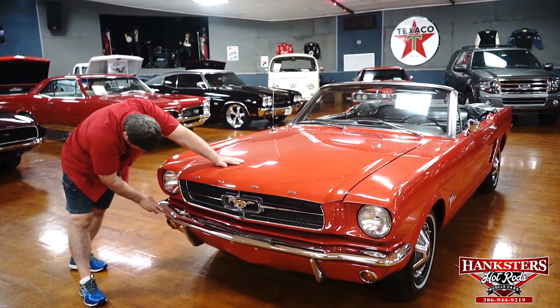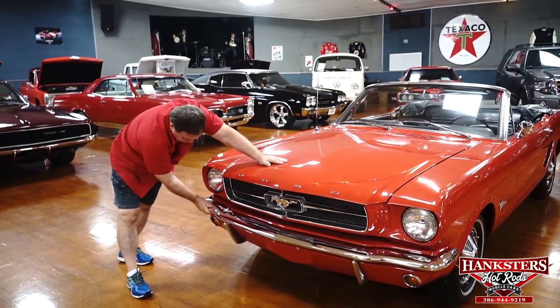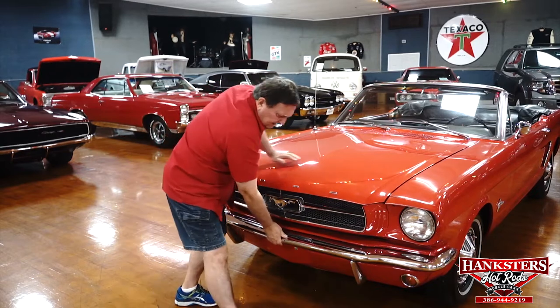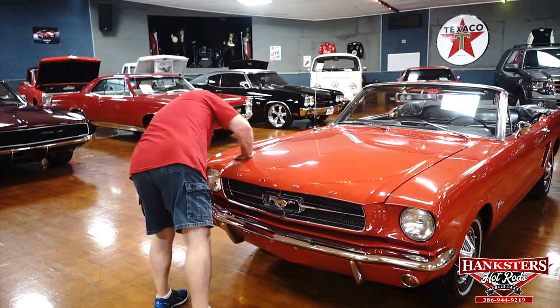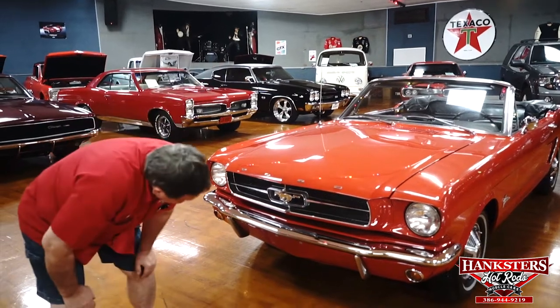A little tiny bit of a chip here. I don't know what that is, but there's something on the bumper there. It looks like a stone may have hit it and put a little bit of nerf there. It's not a dent, it's a little bit of a chip in the chrome. Fitment of the bumper is absolutely spot on. You'll not find one any nicer than that. That's as nice as it gets.